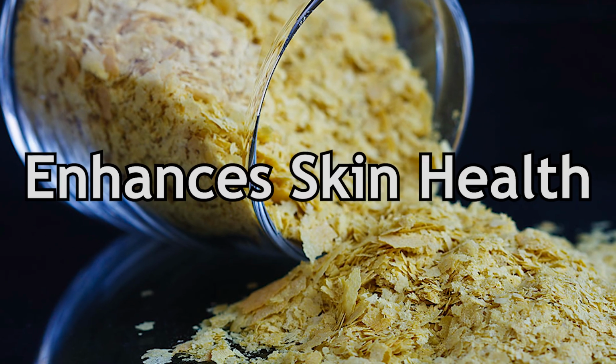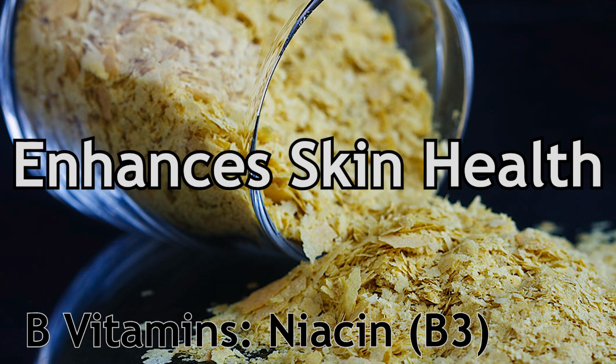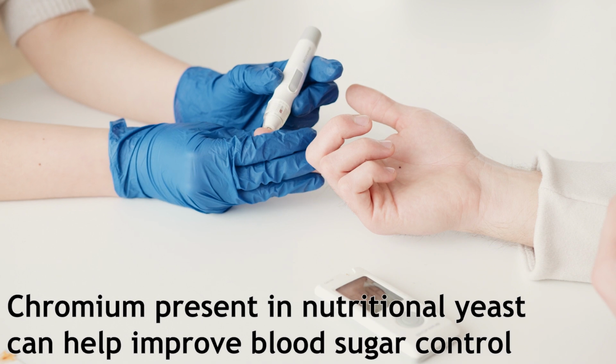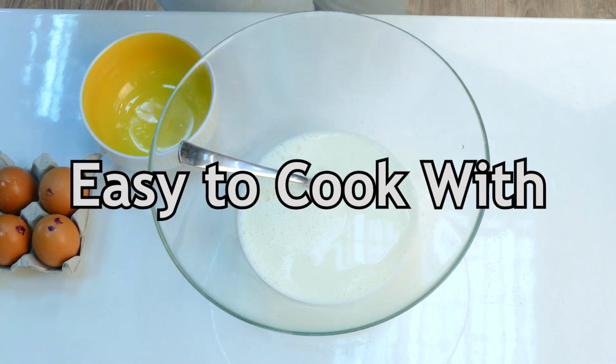Enhances skin health. B vitamins in nutritional yeast, particularly niacin, aka B3, are important for maintaining clear, healthy skin and could help manage conditions like acne. The chromium present in nutritional yeast can help improve blood sugar control, which is really beneficial for people with insulin sensitivities or diabetes. It's really easy to cook with.